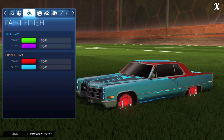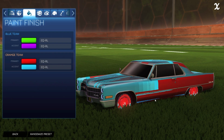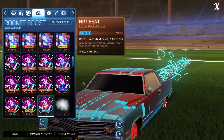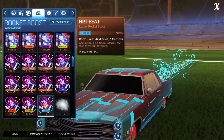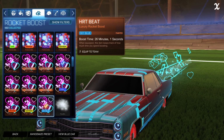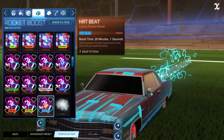But for the orange side here, we do have a crimson and sky blue color combination looking absolutely fantastic on this 1966 Cadillac. For the boost, we're keeping it music themed with the heartbeat painted sky blue for the orange side. Now I know this has some hearts and it might throw off the whole Snoop Dogg thing, but I still think it matches very nicely. And we decided to do the accent color for this design.